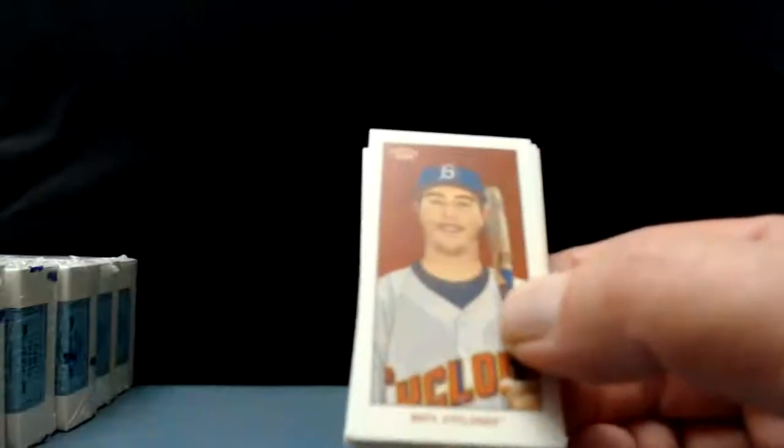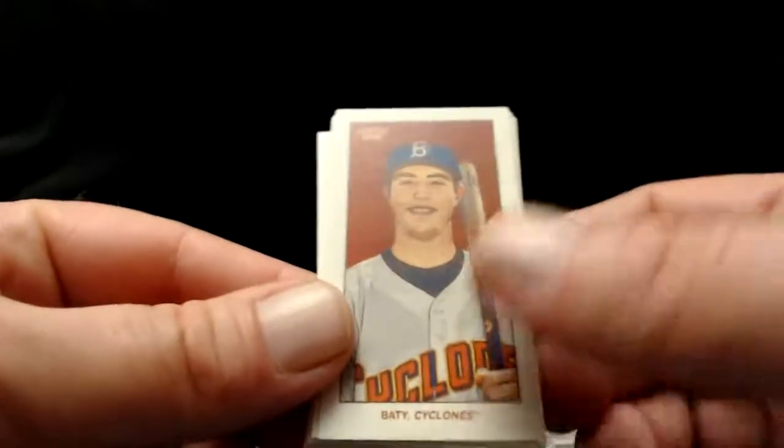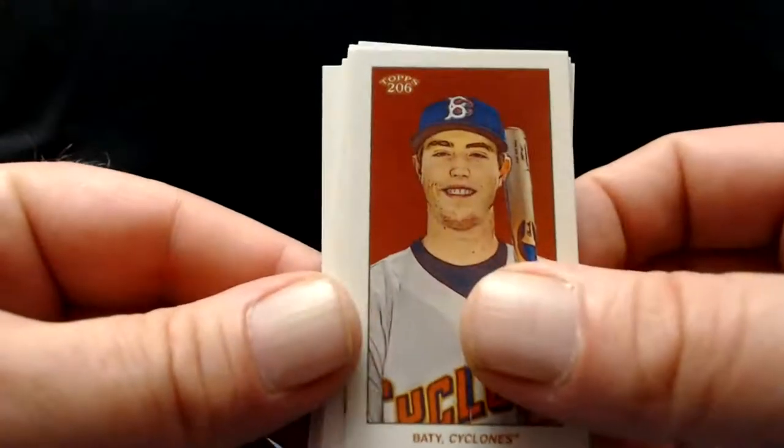Box number 2, Series number 3. You get a Bobby Witt auto out of one of these. Oh, that would be all right. I think he was on the checklist on these. Yeah, he was. Adley Rutschman. Bett for the Cyclones. Brett Baty, I think. Brett Baty.